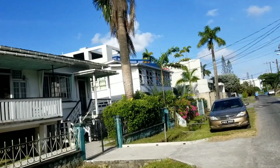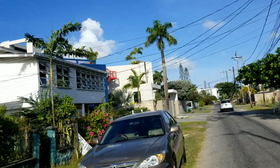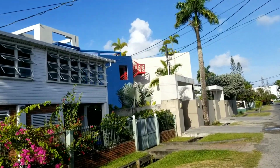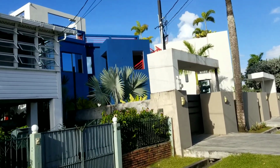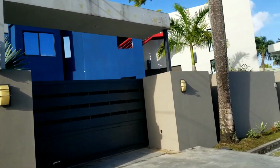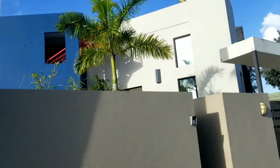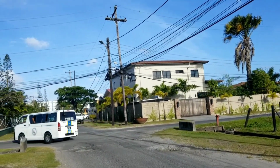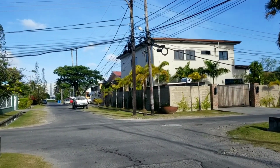This new home in the corner of 2nd Street, this one I think, now that I see it more closely, blue and red and white, off-white, is a single family home that was redesigned, rebuilt, I think in the last 12 months or so, because I observed this building being constructed over the last year.